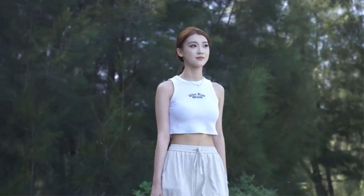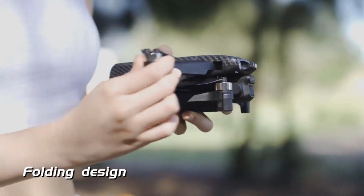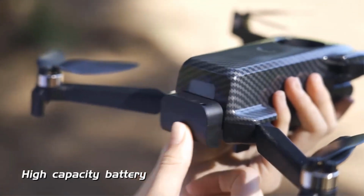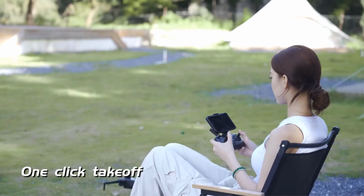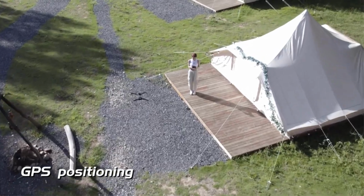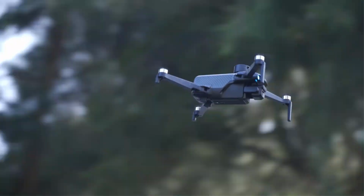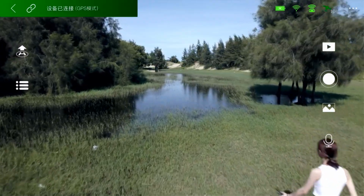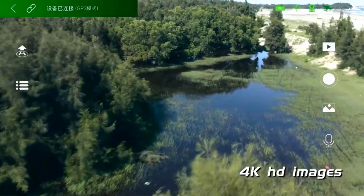and a maximum wind speed resistance of less than 10 km per hour. It features a 1080p HD camera integrated into the drone, capable of recording high-quality videos. The drone is equipped with GPS for precise positioning and navigation, and it operates on a 2.4 GHz frequency. With a flight time of up to 40 minutes and a removable, replaceable battery, users can enjoy extended aerial exploration.